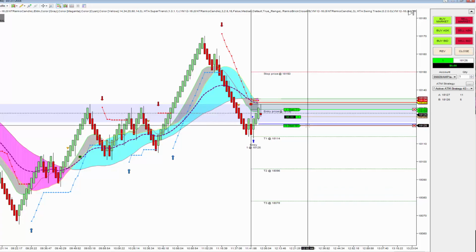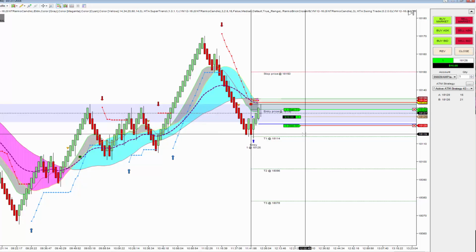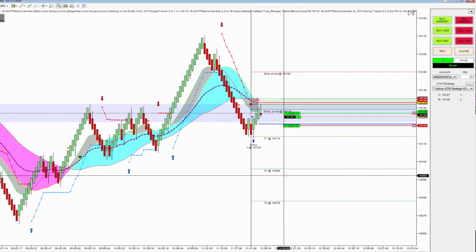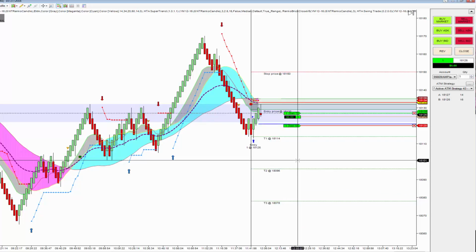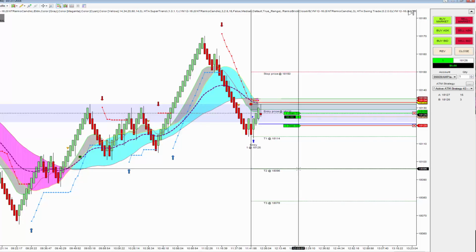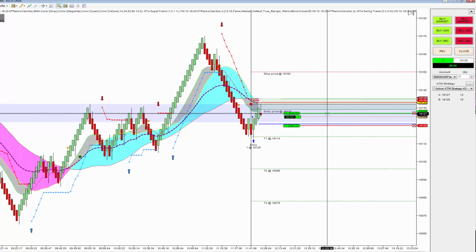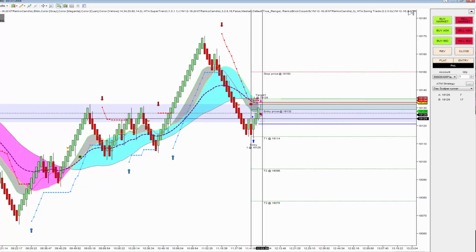29, yep. This pause right at this kind of level is usually indicative that the price is going to come back down. I'll go into that and flatten the trade. Target filled. Alright, so we flatten the trade plus 1 tick.